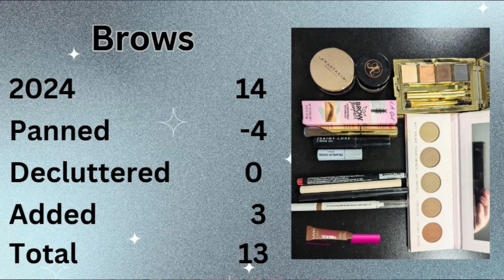The Anastasia Brow Freeze will probably be put in my Mercari store along with the brow pomade, because I just don't use those kind of products. And I've not heard great things about the Anastasia Brow Freeze because I've heard it is difficult to get the precise amount of product that you need. And I just can't be bothered with that.